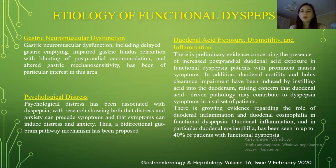There is growing evidence regarding the role of duodenal inflammation and duodenal eosinophilia in functional dyspepsia. Duodenal inflammation, and in particular duodenal eosinophilia, has been seen in up to 40% of patients with functional dyspepsia.